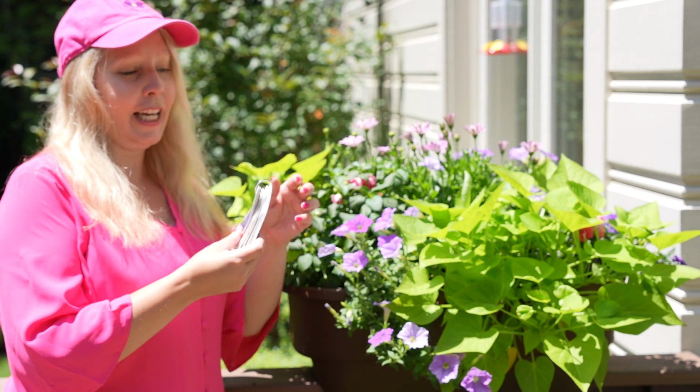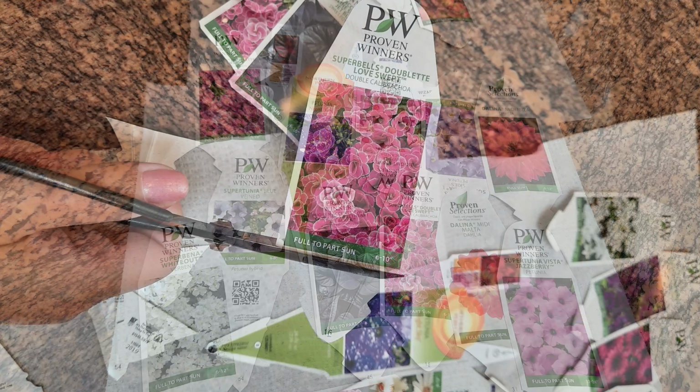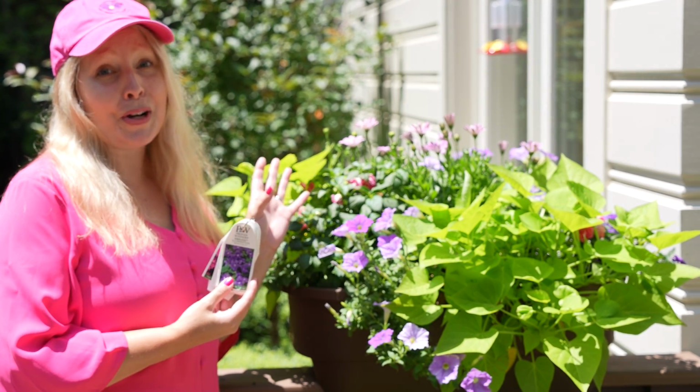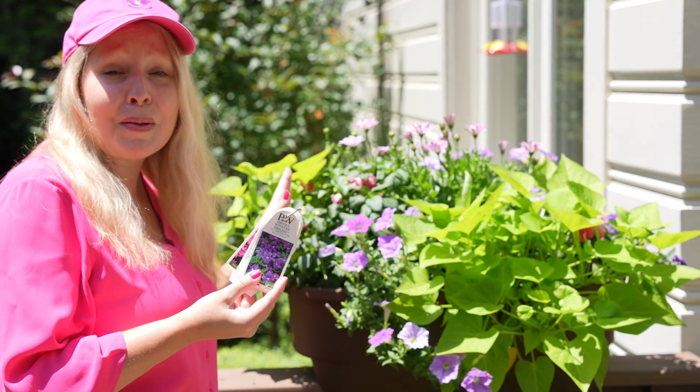Now I have my cheat sheet here. What I do is I take the plant tags that I have and I punch holes in them and keep them on a key ring, because I have so many new annuals that I'm trying this year. I can't remember all their names. So you're probably going to see me look at this to figure out what some of these plants are.